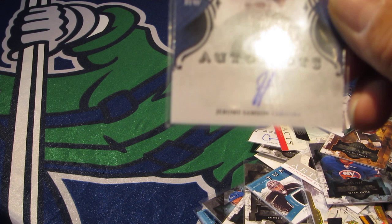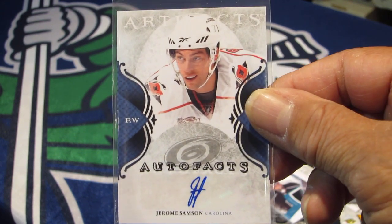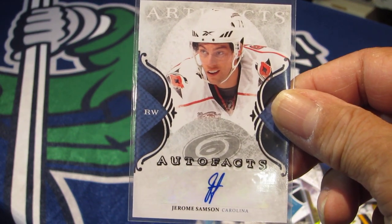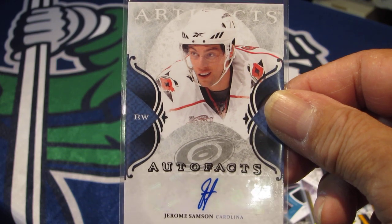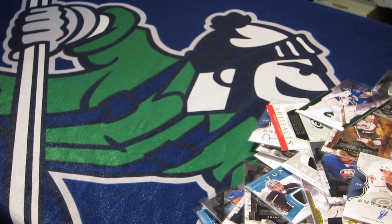It's an autograph card of Jerome Samson. That's quite the autograph, isn't it? And if you ever look back at some of the heroes of hockey, like Jean Béliveau and Bobby Hull, I mean, their autographs are absolutely spectacular. And today's players, they just scribble something on there.